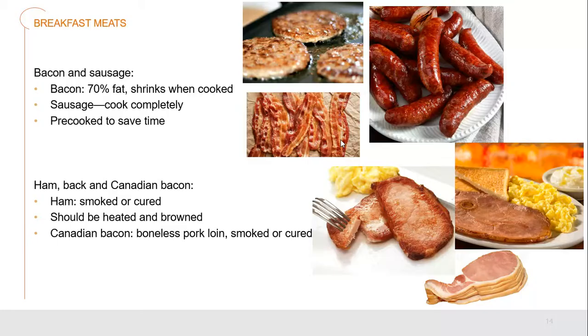And then you have sausages. So we have link sausages right here, where they link together in long chains before they're cooked, and then we have the sausage patties, a couple of different options to choose from there. You can pre-cook these to save time later on. All of these items have a good enough fat content that they will reheat quite nicely, but we always have to make sure that we're abiding by our safety rules so that we maintain that food outside of the temperature danger zone as much as possible.